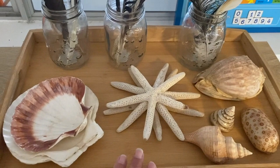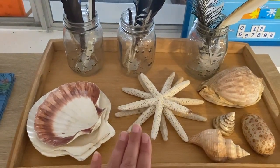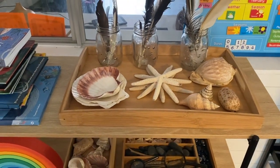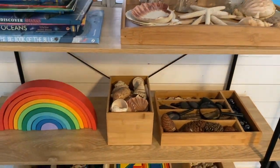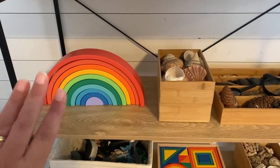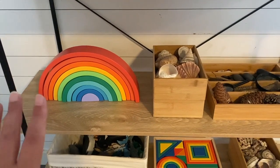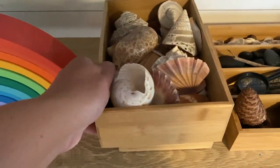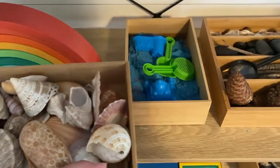We actually have lots of seashells, as you will see, because my grandparents actually used to be lighthouse keepers, and they actually collected all of these seashells. So that's why we have so many beautiful shells. Down here we have this wooden stacking rainbow that the boys get out and use for different things. And then in these boxes here, again, we have a shell collection. The boys like to get those down and play with those as well.